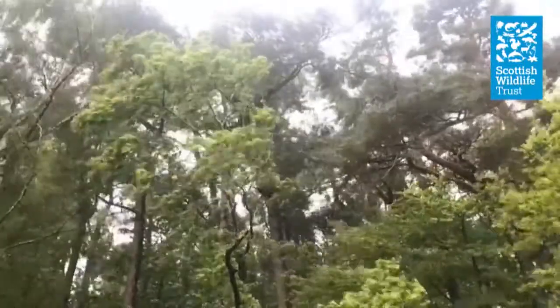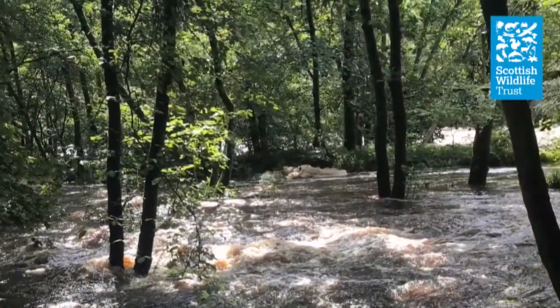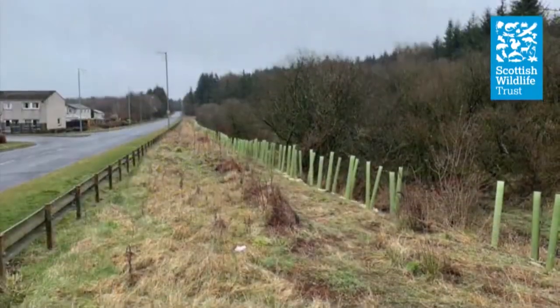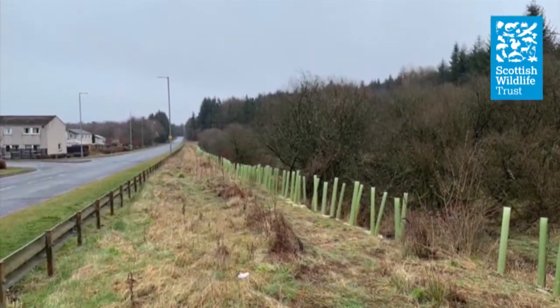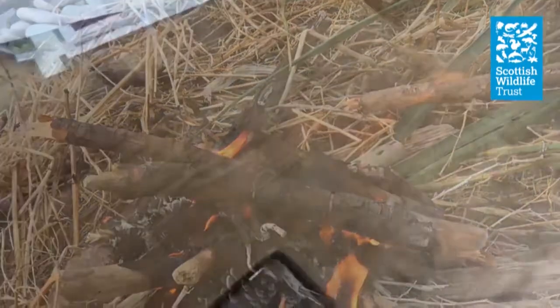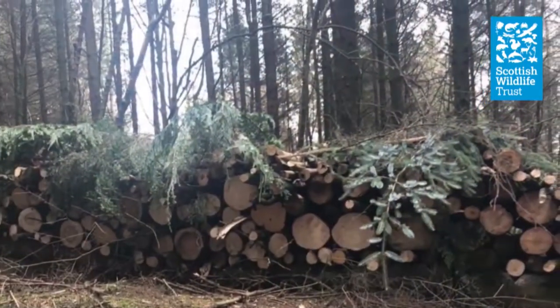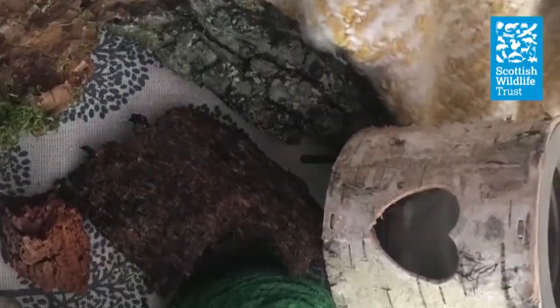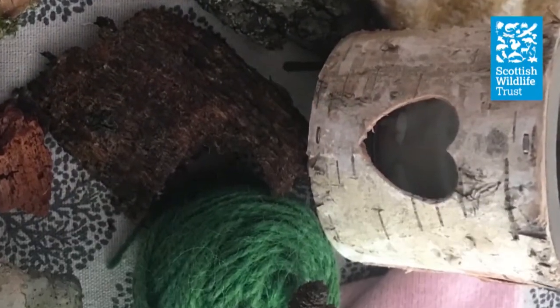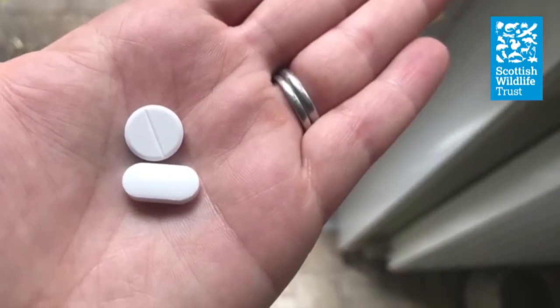Trees act as windbreaks, flood defence, water filters, noise reducers. They of course provide wood, paper, furniture, shelter for us all. We've even used woods over the years for dyes and medicines. We've got aspirin from willow, for instance.